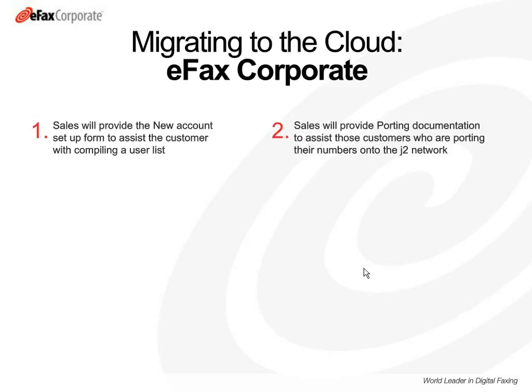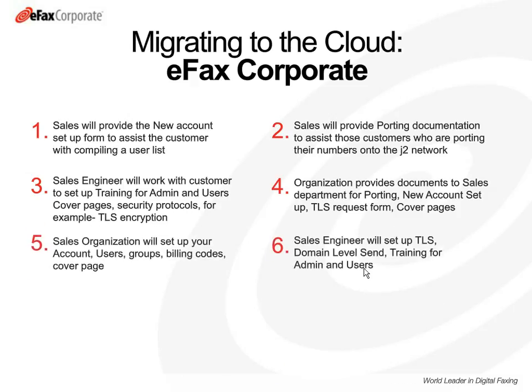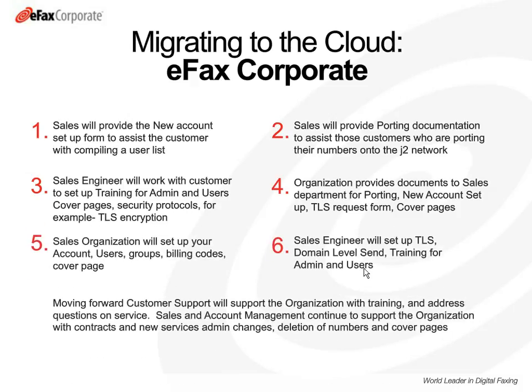So what does it take? What is the roadmap for migrating to the cloud, you might ask? With eFax Corporate, our goal is to make it easy for your organization to move to the cloud. We have the resources and enterprise infrastructure to enable a seamless migration from premise-based or private cloud faxing, if you will, or a hybrid model for your organization.